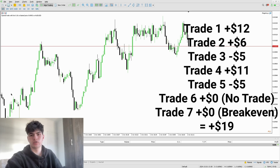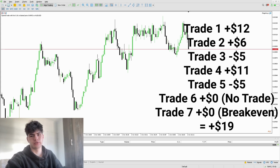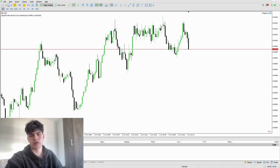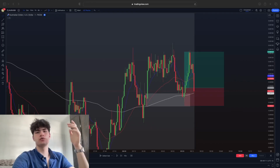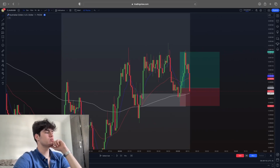I have just closed at break even. I don't like the momentum, and that momentum's scaring me quite a bit. So it was a winning trade. It hit the 1 to 2 TP. After reviewing this trade, I definitely should have closed at this 1 to 2. You can see we had a liquidity grab right here, so I definitely should have closed.